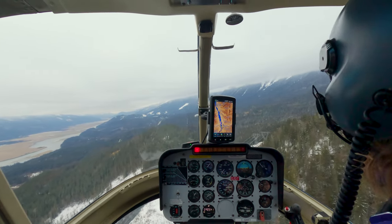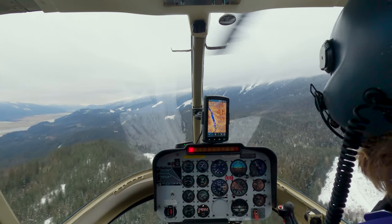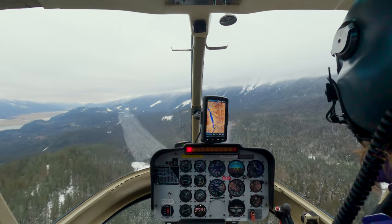Guessing it should be pretty clear. It's nice and clear up in the Alpine right now, so we've got to get from below the cloud layer up and above it.